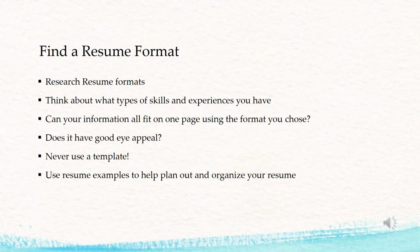When creating your resume, never use a template. If you see a resume that you like, print it out and use it as a guide when creating your resume. Think about the skills and experiences that you have and how they will fit on the resume format that you choose. Will everything fit on one page?